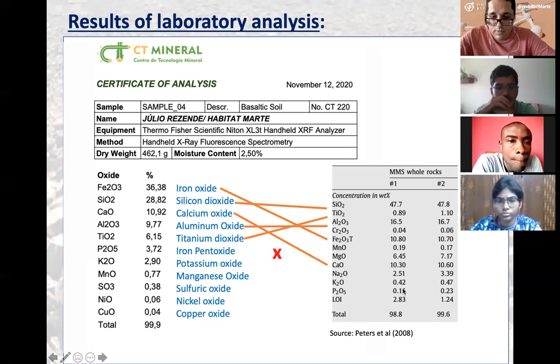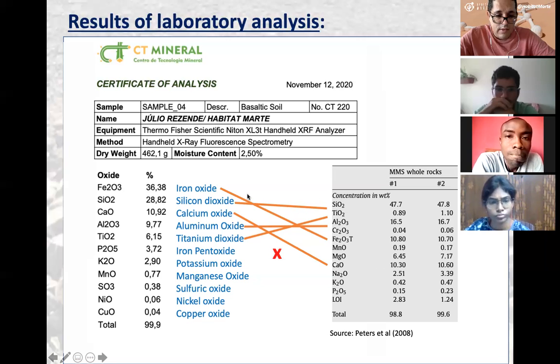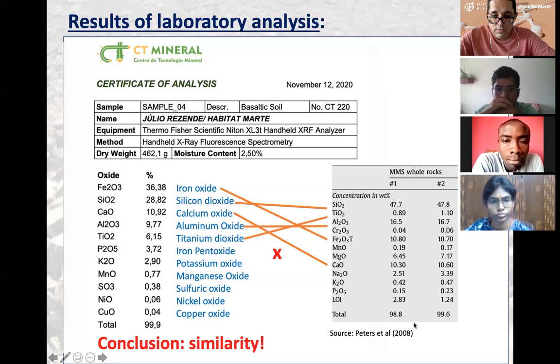And then we did a comparison with the literature. One of the papers is from Peters. And then it's possible to see a great similarity in terms of the main elements that we found here compared to the other research developed by other researchers. And then this means that our conclusion is about the similarity between our soil and the soil discussed in the technical literature.